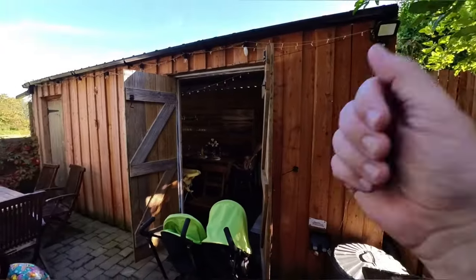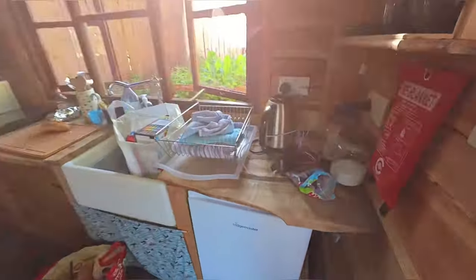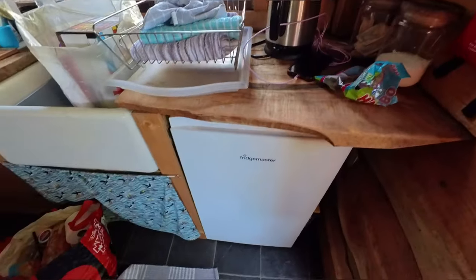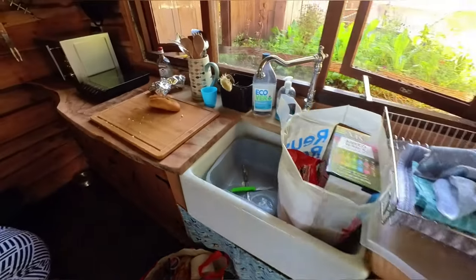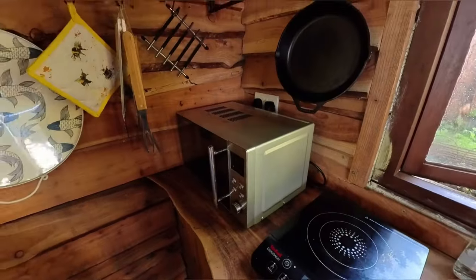Check out the sit-in kitchen area. I'll take you in now. The two twins are getting fed. A nice kettle and fridge, as you can see. Cotton board, hot plate, microwave.